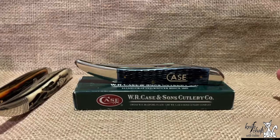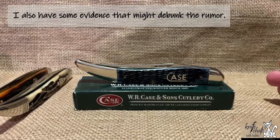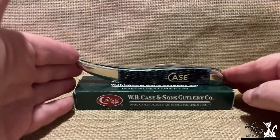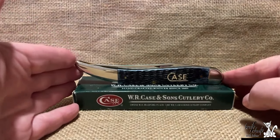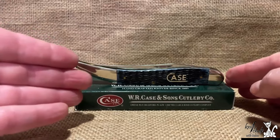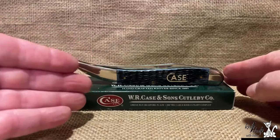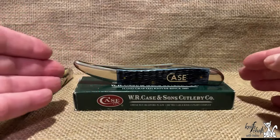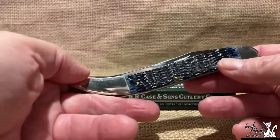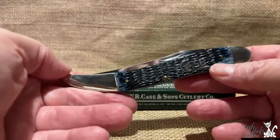I really don't know. I do know, however, that it was not uncommon for knife companies to have other companies make parts for them when it was a pattern that they did not normally make. And this is a pattern that Case really stopped making all the way back in the 1940s. And then sometime in the early 2000s, like 2005 to 2010 or so, they decided to come out with these large toothpicks again, and it was on a 5.5-inch frame.